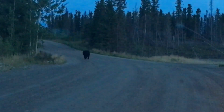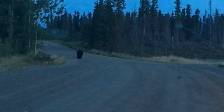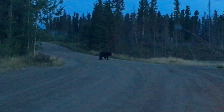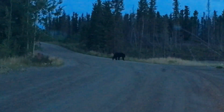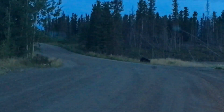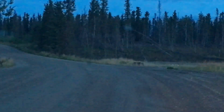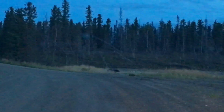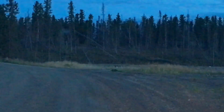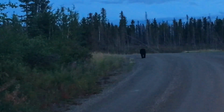It's going to be pretty hard to make out anything good on here, since it's zoomed in so far. It's pretty grainy. I don't want to get close to him. There he goes, across the road again, zigging and zagging. It actually looks like he's in pretty good shape. Or she. Lots of free food. Not a lot of effort to get it. Not exactly healthy food though. Just doing his bear thing.